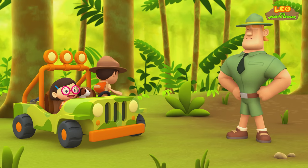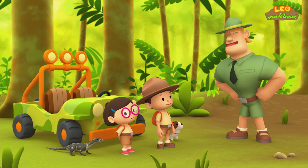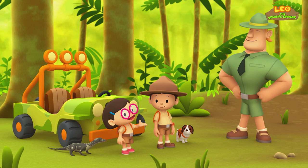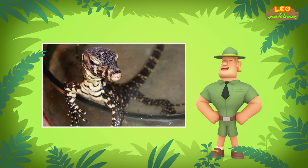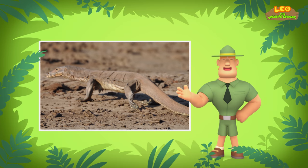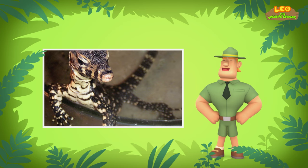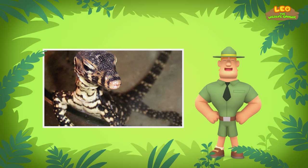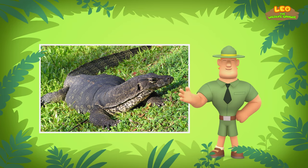Ranger Rocky! Welcome to the forest, Junior Rangers. I see you've brought a young water monitor with you. How can you tell it's young, Ranger Rocky? This water monitor is smaller than an adult water monitor. Adult water monitors usually grow to a length of about 2.5 to 3 meters. Now, take a closer look at its body. Young water monitors have special markings on their bodies and are more colorful than the adults. As they grow older, the markings fade.